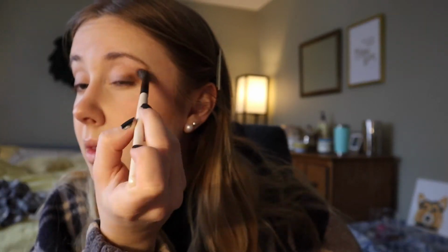For some reason though, I couldn't get it close to my lash line as I normally do, so you'll see I go back in with an eyeliner brush almost, just to get the little tiny spots, because for some reason I was having issues. But yeah, that color, and then I just blended it out with a lighter tan color, almost like the color of my bronzer. So it's pretty simple. It's like 3 colors.